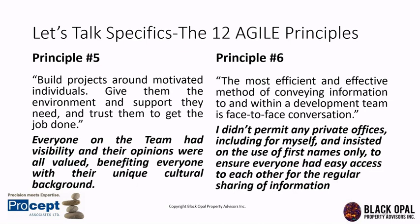So I ensured that our team operated on a first names basis only. As well, I didn't permit any private offices, including for me. And I insisted on the first name usage to ensure everyone was afforded easy access to each other for the most efficient sharing of information. Even the Indian tea boys used to call me Mr. Phil.